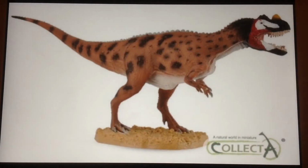Next up we have this amazing Ceratosaurus. This is probably Ceratosaurus nasicornis because of how skinnier it looks. And I can't tell which one is better, this one or the Papo one. But when I see in-hand images of the Ceratosaurus, I'll determine which is the best Ceratosaurus figure.